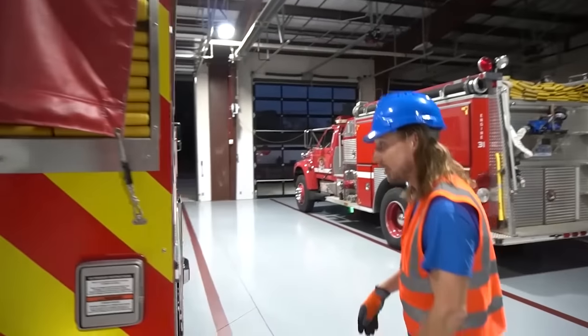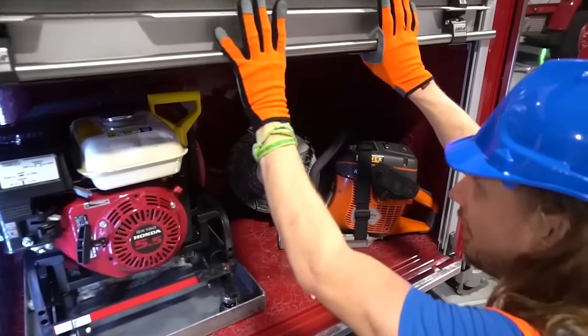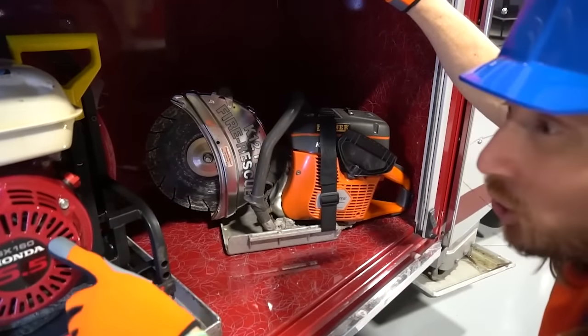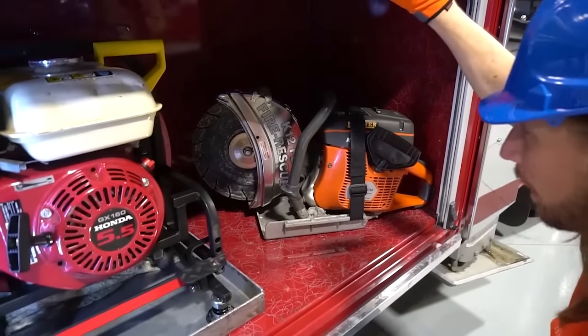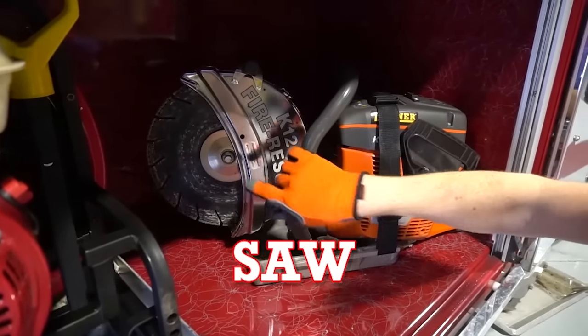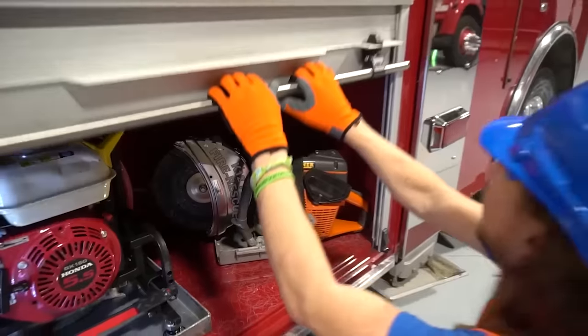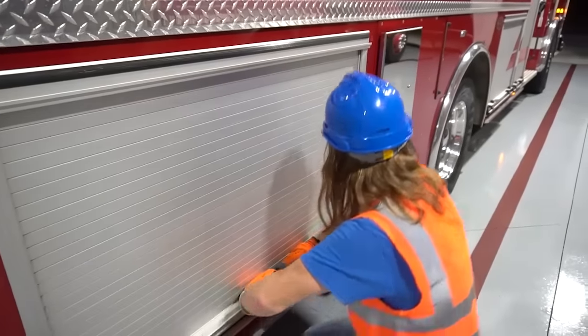Nice. All right, look at this one. We got a compartment right here. Let's see what's in here. Oh, wow. That's a cool little generator type thing. And oh, look at this saw. A sharp blade that maybe cuts through a door or through some walls or something. That's really cool. That's awesome. Let's close that back. Let's see what else we got.